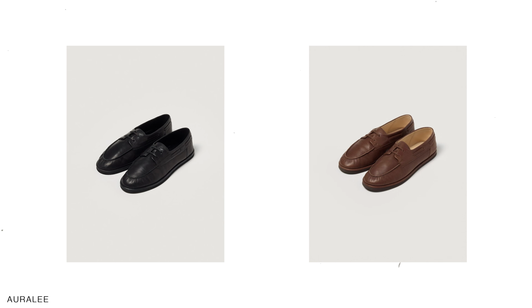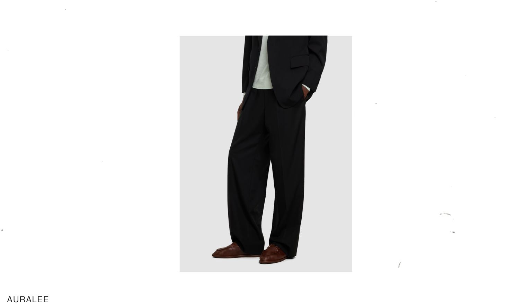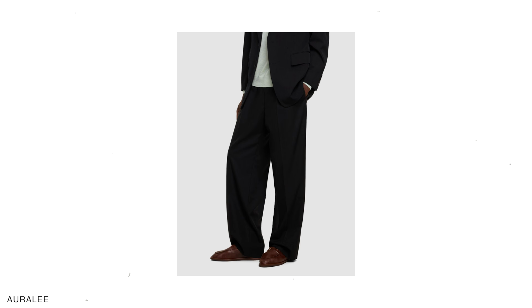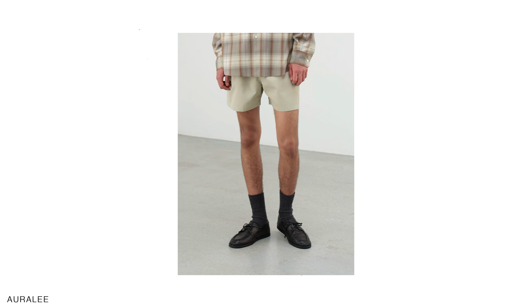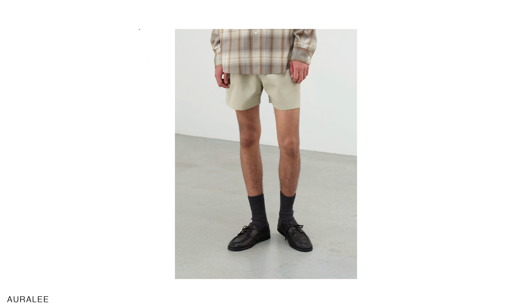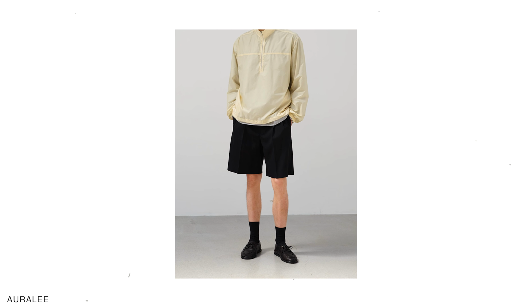But the first pair of deck shoes that I want to talk about is this pair from Aurelie. They're sleek and simple, and I don't think I can think of an outfit that wouldn't work with these. And by the way, you don't have to like the outfits the models are wearing with these shoes in the pictures. I think a lot of people get put off things if they're styled in a way that they wouldn't style them, so try and picture the shoes with what you'd wear.